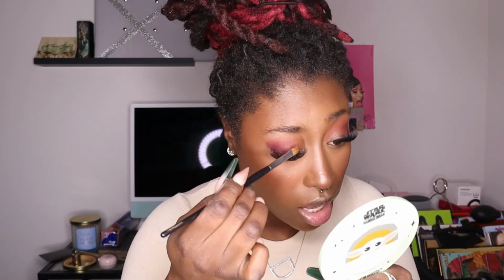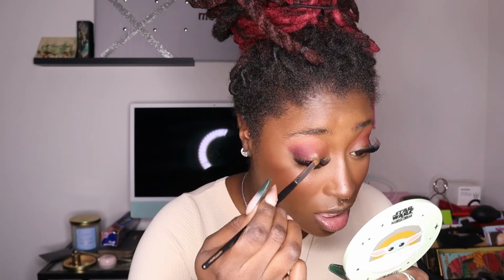And I'm gonna go in with the shade Tequila, because I love tequila. It's like a champagne-y, chunky glittery shade. Tequila. But yeah, so far liking this palette. I like everything that I used.